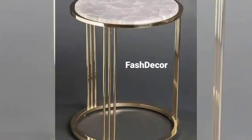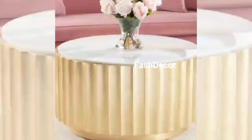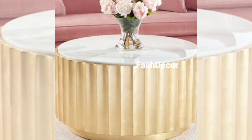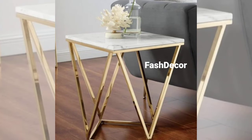For those who love to make a statement, bold and colorful tables are fantastic options. Whether it's a bright color, an unusual shape, or a striking design, these tables can be the focal point of any room. They reflect your personality and can easily become a conversation starter.